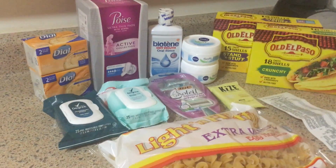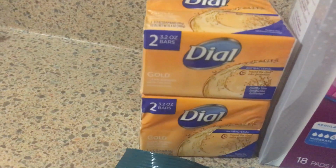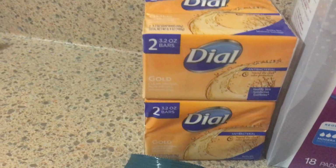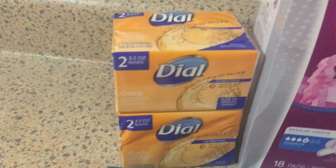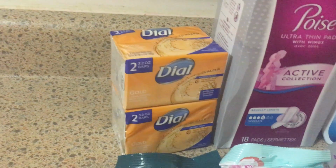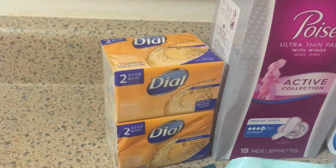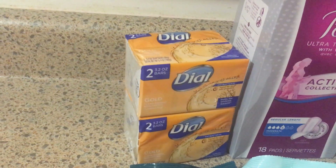Okay, the first thing that I got were these two-count Dial bar soaps. I'm going to use my cheat sheet here. I have the Walmart app, and it tells me before I go into the store what each item is going to cost, which is amazing. And it tells me where to find it in the store, what aisle it's in. So it makes my shopping super easy there.